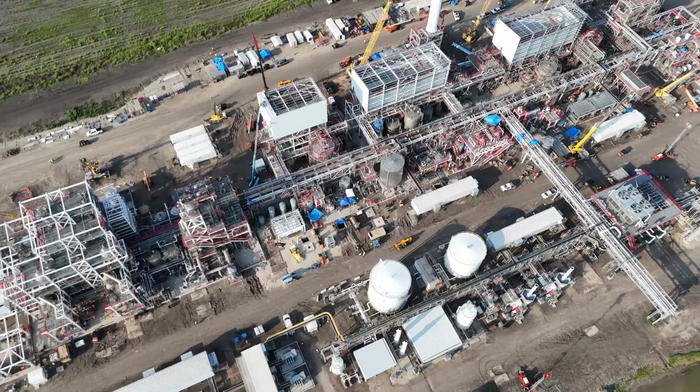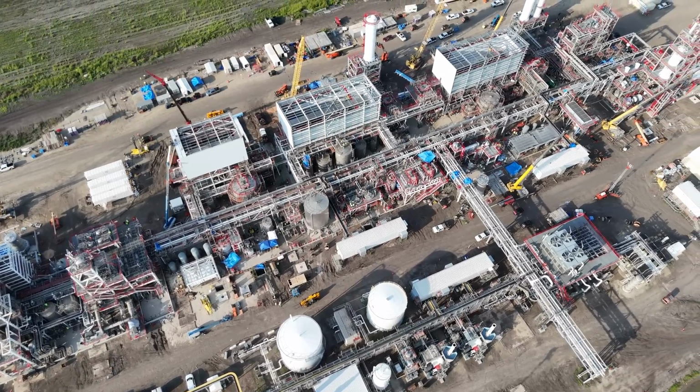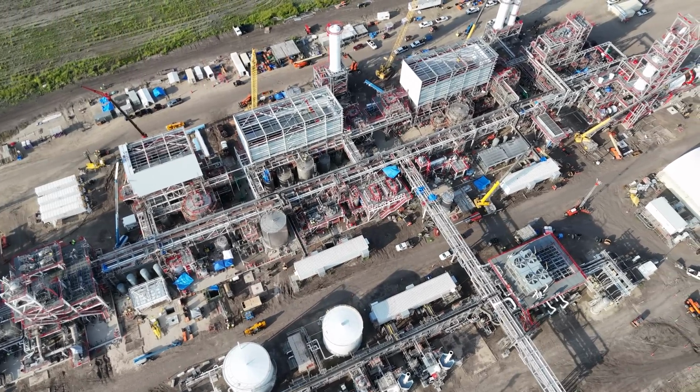But otherwise, a great opportunity to see what is going on here at the Corpus Christi lithium plant for Tesla. And I hope that you enjoy these updates and the ability to see what it looks like, at least today, here at the end part of May 2025.